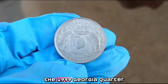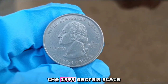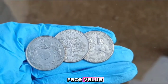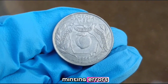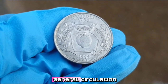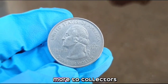The 1999 Georgia Quarter features the mint mark of either Philadelphia, Denver, or San Francisco, depending on where the coin was minted. When it comes to its value, the 1999 Georgia State Quarter is commonly found in circulation and is typically worth face value, which is 25 cents. However, if you come across uncirculated versions or those with special minting errors, their value can increase. Uncirculated coins are those that have not been used in general circulation and typically come from mint sets or proof sets. These coins are in pristine condition and may be worth more to collectors.